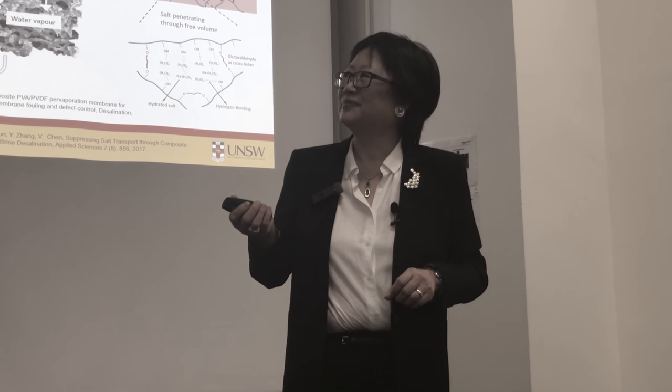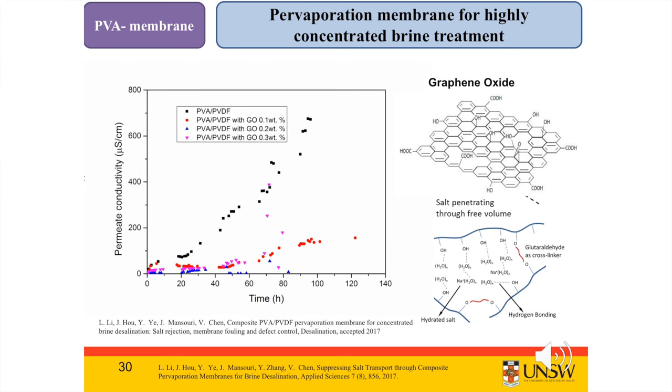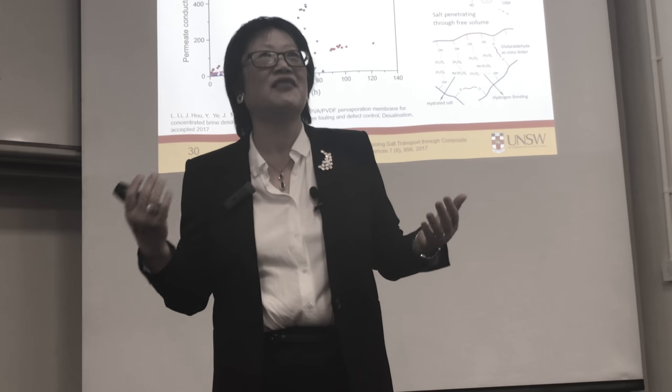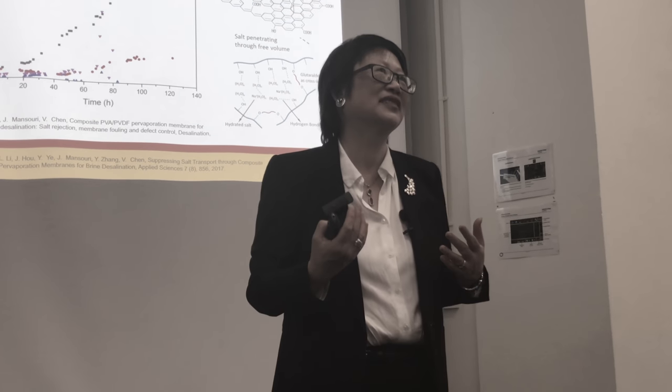So this process, pervaporation, has been around for a long time, but most people use it for dehydration of organic solvents. Here, basically, we're sorbing water from the hot feed and then at this interface, vaporizing it. Now, we found that even with a dense film of cross-linked polyvinyl alcohol, we were still getting some hydrated salt actually diffusing through. So we asked, can we put other barriers? We might compromise the flux, but can we put other barriers to rigidify those polymer chains?